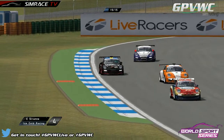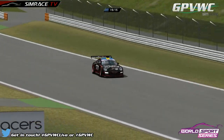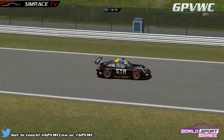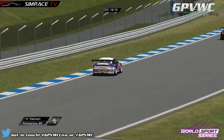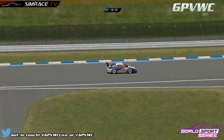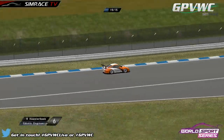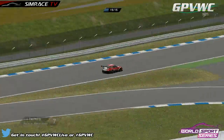Then it's Eric Strana, 3 times pole sitter, 2 times race winner. Can he equal David Junt's 3 race wins of the season in P4? Harley Hamnett has had 1 pole position and 1 race win this season. Can he take another race win in P5? It's then Ruud Heesterbeek, P6, carrying 18 kilograms of weight ballast. He's also won a race this season with 1 pole position.